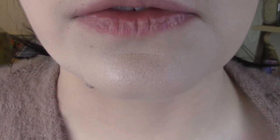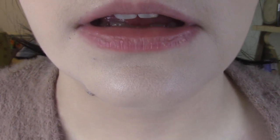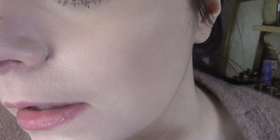I am noticing a little bit of breakage and a little bit of texture around my chin. Nothing too severe, nothing drastic, but it has broken down a little bit in that area. I hope you can see that. Settled into this line a little bit, but not as bad as some foundations seem to settle into this line here. Outer parts of my face are fine as per usual. Yeah, I think it's held up pretty well.